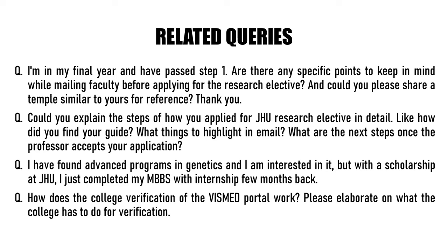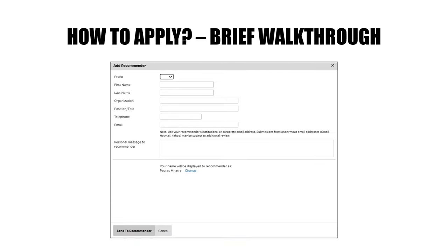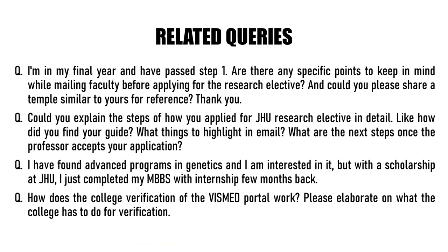Then, how does the college verification of the VisMed portal work? Please elaborate what the college has to do. I have explained, but again, you just have to add some professors' or administrative sections' names, and I don't know what email they get, but I think it's pretty quick because it's just a couple of clicks, nothing big.